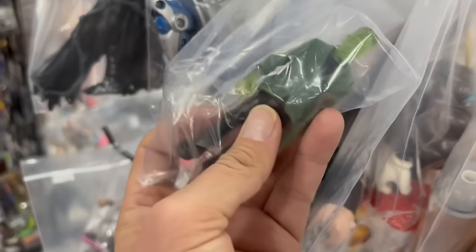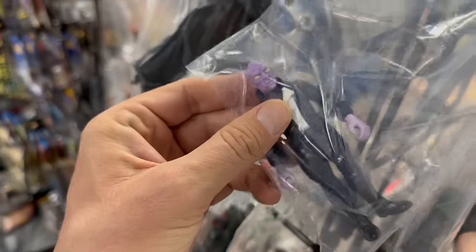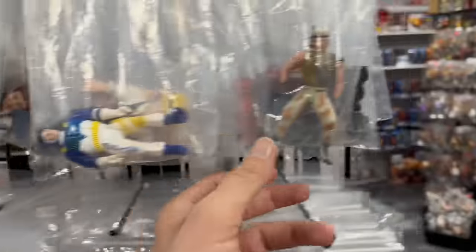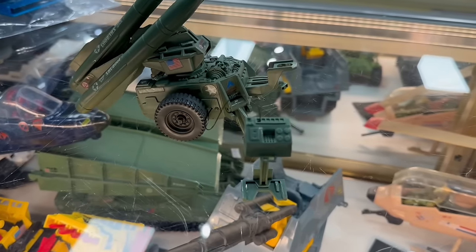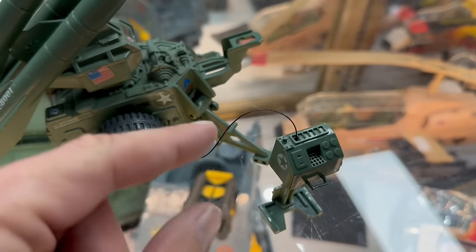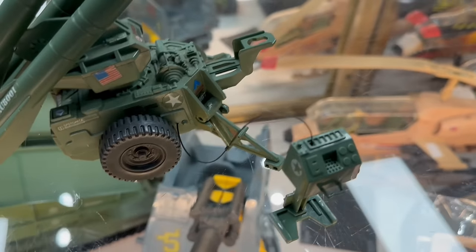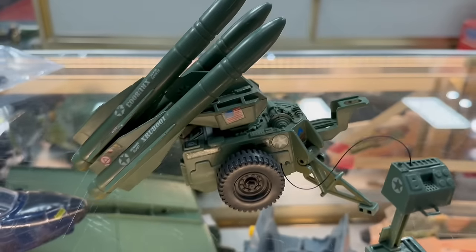Uncle Fester. There's like the Universal Monsters Frankenstein. And this guy is from Swamp Thing as well. Also thinking about this, it's pretty amazing that it still has this plastic piece. This thing breaks off. It's so fragile. It is so fragile. Maybe I can get some kind of deal on that. I might ask him, hey man, can you work me a deal on this?